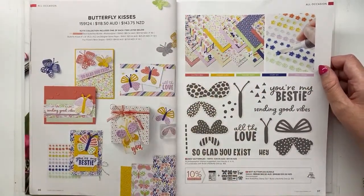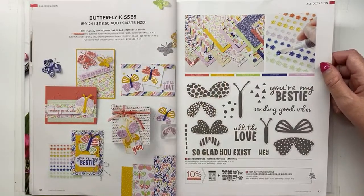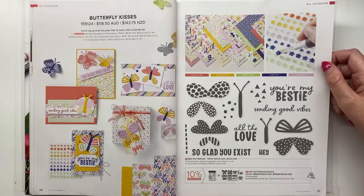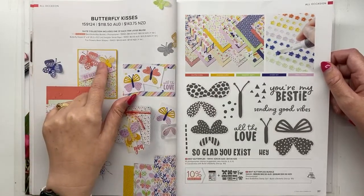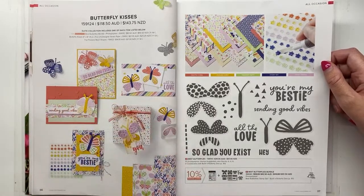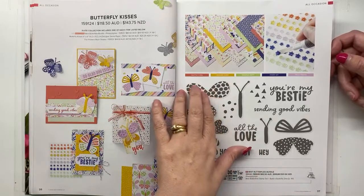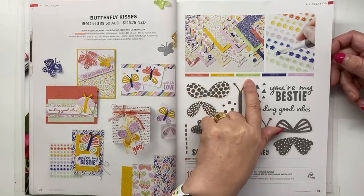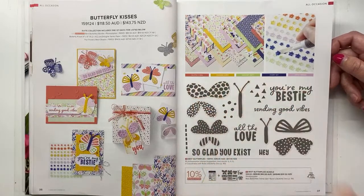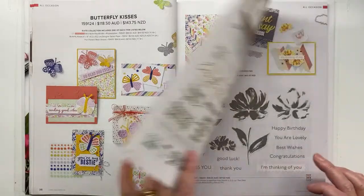suite is Butterfly Kisses. These are very cute, great for the kids in your life. And this does come with dies as well, so you can see the cutouts here and you can see the stamped pieces. Really bright and fun paper. We have Calypso Coral, Crushed Curry, Parakeet Party, Starry Sky and Fresh Freesia. So you've got two of the in colours there.